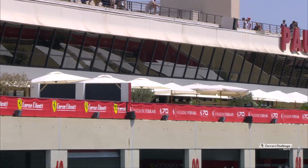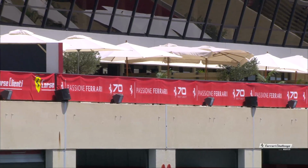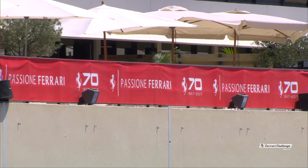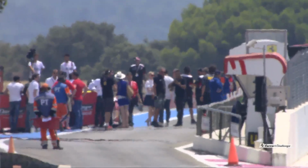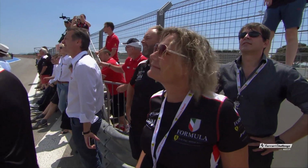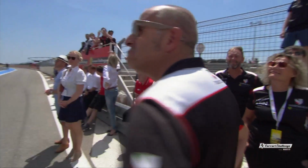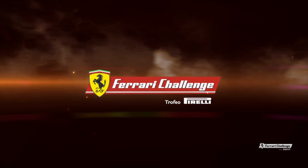So Corsa Clienti, and of course the 70th anniversary of Ferrari being celebrated here in Le Castellet. And drivers now making their way to the podium, which is not a short walk, it has to be said, from the pit lane. But they've done their best to get there as quickly as they can. And stand by, we will bring the podium to you in just a mo.